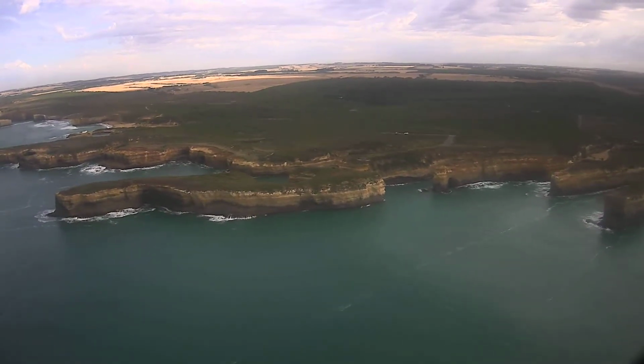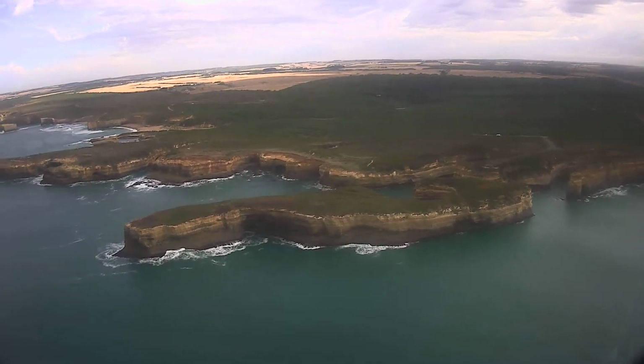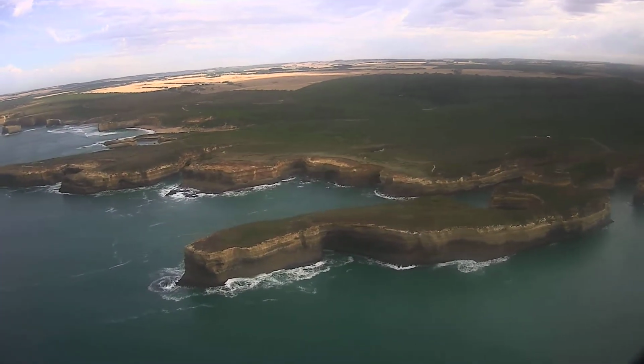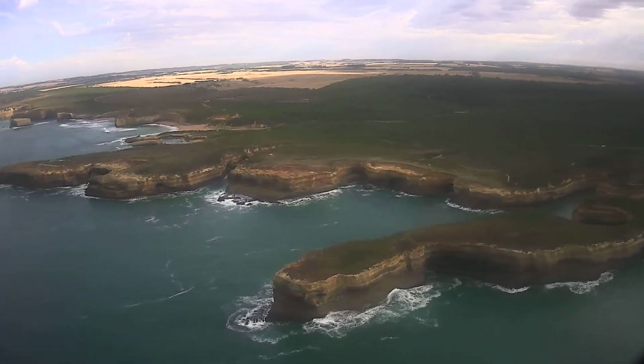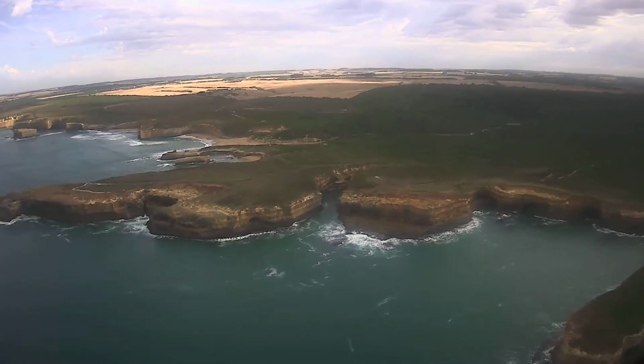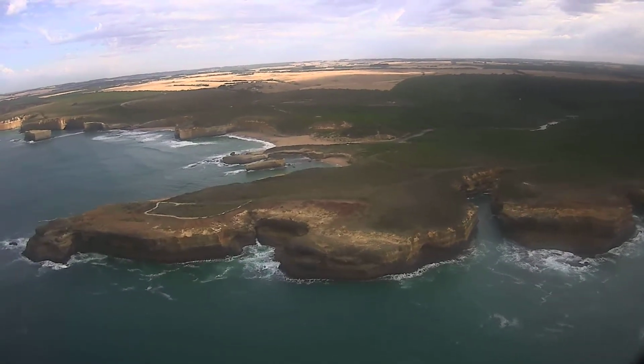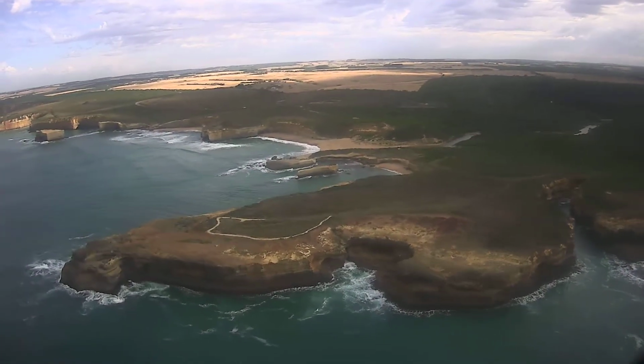Now down here, this is Muttonbird Island. This is the island that the famous ship, the Lockhart, actually came and crashed into the end of the island. There was 54 people on board, only 2 people survived the shipwreck. This channel wraps around to the right into a nice little cave we call Thunder Cave, and a headland we call Broken Head.